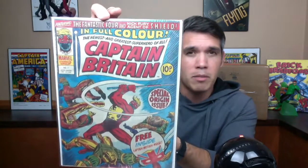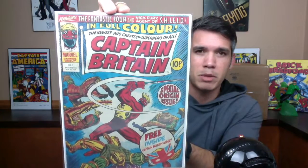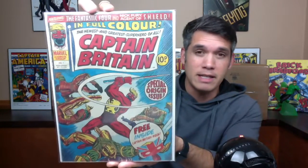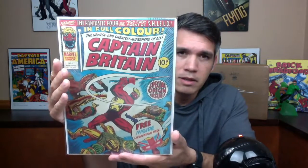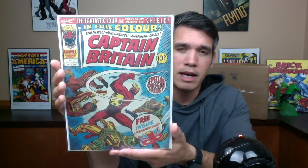This is one of those ones where I've been looking for this one and the first appearance of Betsy Braddock, which I think is maybe number 6 or 7. Don't quote me on that, as Master X would say. But this one is Captain Britain number 1, first appearance of Captain Britain. Really, really awesome book and super high grade. I made sure that the mask was in there, and it is. And so I'm really happy about that. Got this one for $65 plus tax. So that's a book that I've always been looking for. Love these magazine style or sized books. I thought that one was really cool.